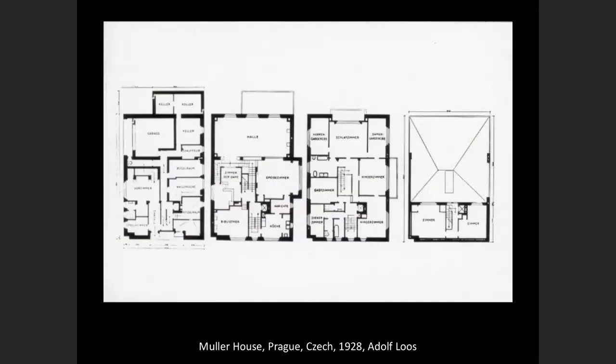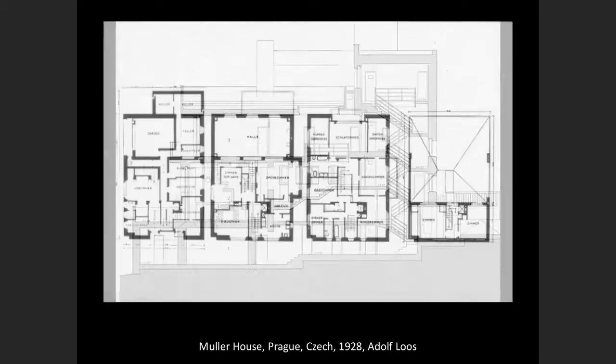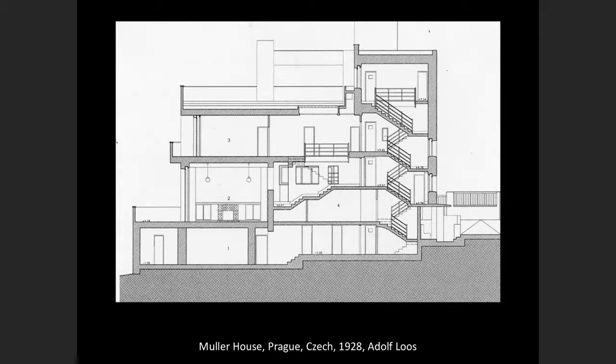The floor plan is very, very complex. Like we saw with the Horta architecture early on, Loos uses different levels as a way to help differentiate spaces. It's a complex thing that I can't really explain to you in just a couple of minutes of planning here, but here's a section that gives you a little bit of an idea of how many levels are in this house. So you come in at this level right here. This is that entrance we just saw.